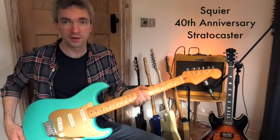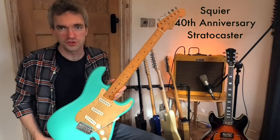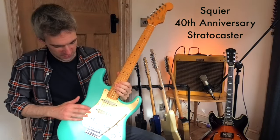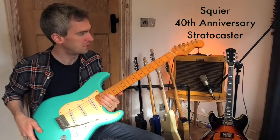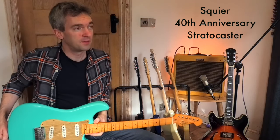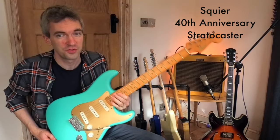Next, the Squier. Again, you might have seen this on the channel, the Squier 40th anniversary vintage Strat in this outrageous colour with the gold pickguard. And it's just a nice Strat, you know, there's nothing much more to it. It's a Strat, and it's the only one I have. You may have followed some of my videos on comparing this with the Sire S3.